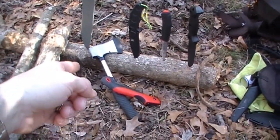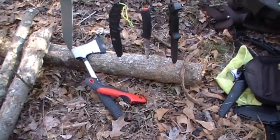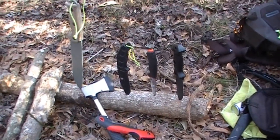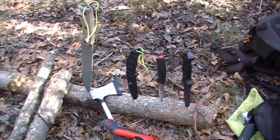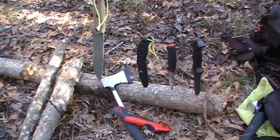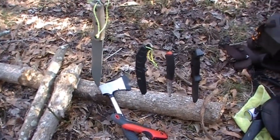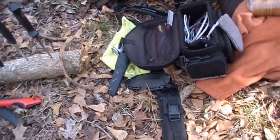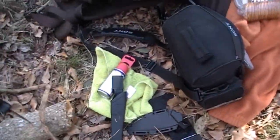I've got the little camp hatchet with me, the camp saw, and I will not always bring the hatchet with me, but I did today just to make some of the processing quicker because I didn't know what I was going to find when I came out here. The ground is a lot more wet than I thought it would be. Got the knee pads on. Just to show you some other stuff, WD-40 underneath the camera case.